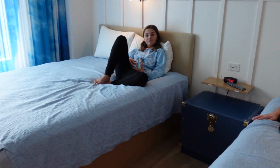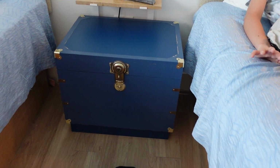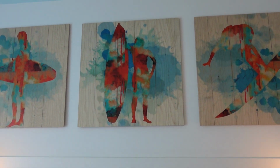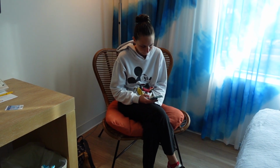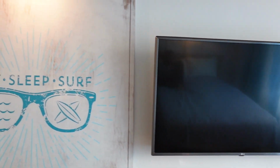Low light over there. Got a nice little, looks like a chest, but I don't think that opens up. Your remote and alarm clock, but cool Surfside theming, of course, reminiscent of the theming here at the hotel. Your window outside, we'll take a look at in a second. Chrissy's sitting on a nice little chair. And then you've got your TV here.